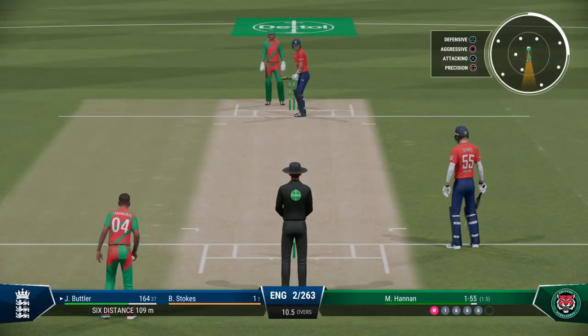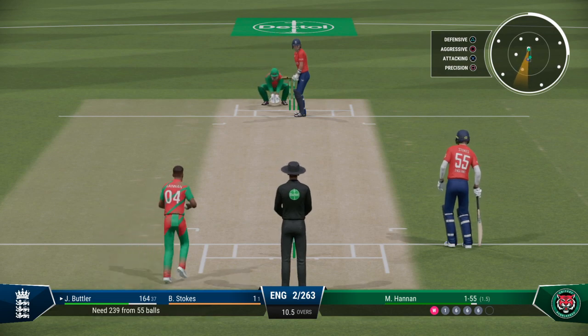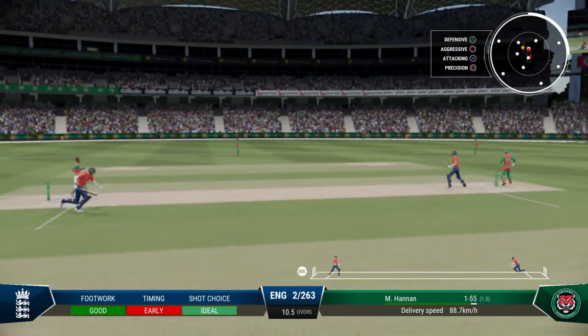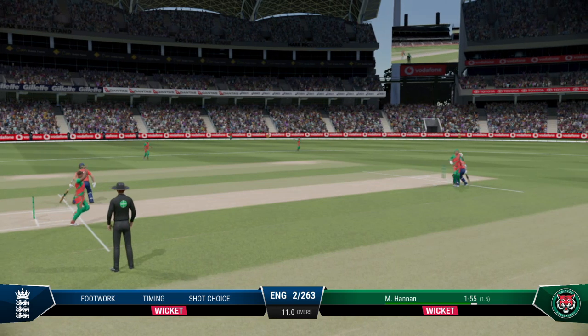A little short on that occasion. Needs to adjust the length slightly to be just a little fuller. Too short on this pitch. And as we've seen already, it makes it very easy to score. Oh, that is a great catch.